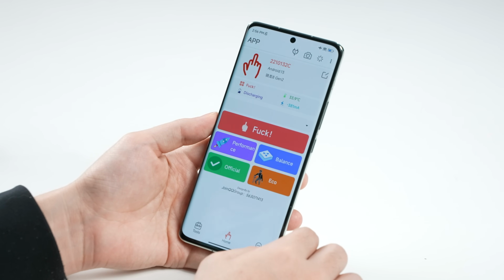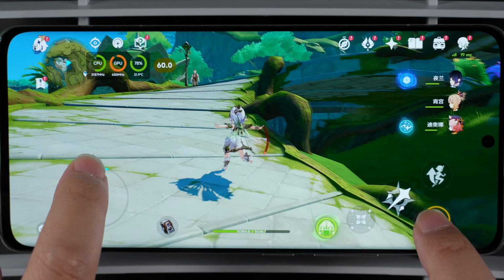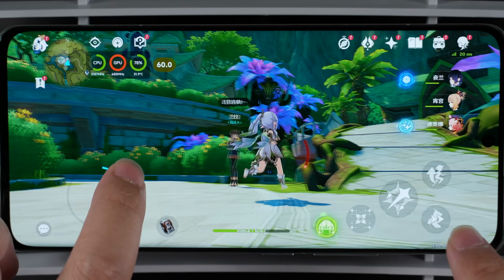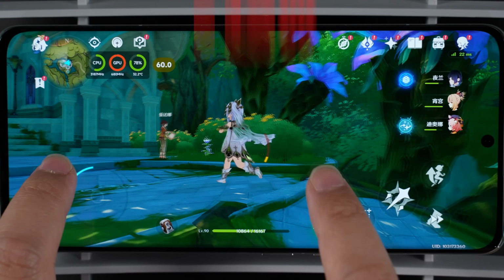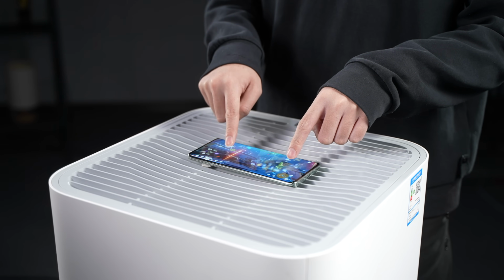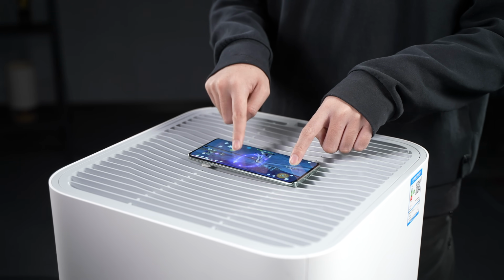Remember that, right? Now, let's launch the game. And here we have 60 frames per second under 1440p. Every single pixel is individually rendered on this glorious screen, and that is just astonishing. I really would like to call it playable, but right now the phone is consuming over 12 watts of power. We had to put the phone directly on top of the fan to keep it from burning my hands. Still, considering the performance we got, it's really impressive.